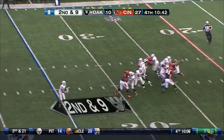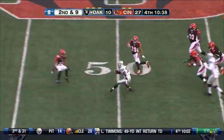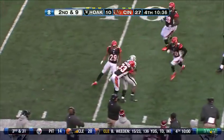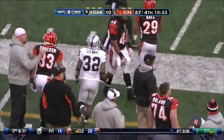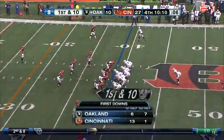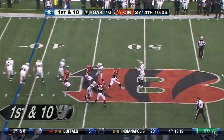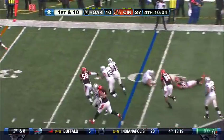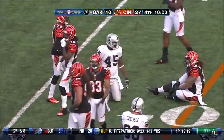Second and 9 for Oakland. Palmer to Stewart. Stewart with a big gain into Cincinnati territory and wrestled out of bounds at about the 40 by Chris Crocker. Just over 10 minutes remaining in the fourth. Palmer trying to set up the screen to Reese. With running room and another first down for Oakland.